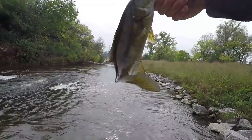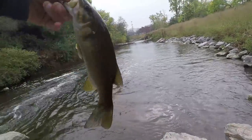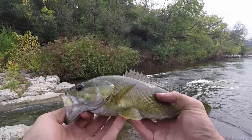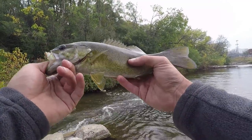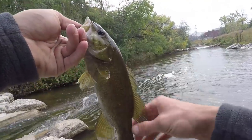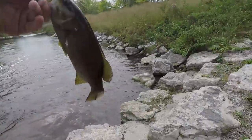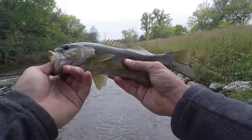Again, like I said before, nothing real big. But if you look at the fish I've caught here in the past, I've caught a lot smaller. So this is actually a decent sized one for where I'm at. Again, look at that good looking fish. I love smallies, but let's get them back in the water. Had enough time to look at them, show them to you guys.